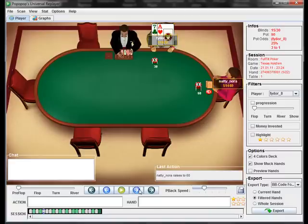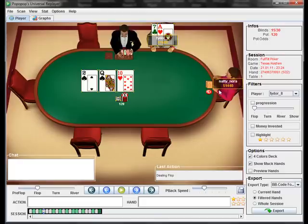Pick up ace-7 facing a raise. I'm just going to call. I don't opt for a 3-bet this early and this deep just because I don't want a 3-bet. I think the standard 3-bet on Full Tilt, if we hit the pot button, would be 180. So let's say we 3-bet ace-7 and we get called. We're going to have a pot of 360.